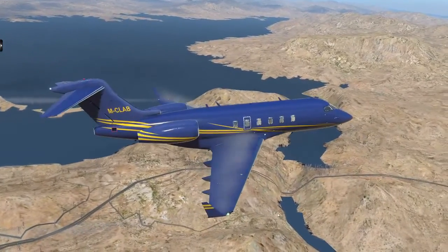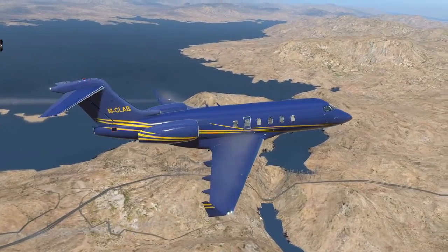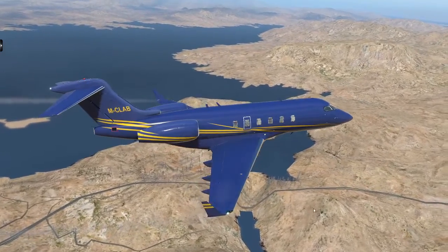Approach, A2 Fox, I'm coming up on Hoover Dam. The beautiful simulation of it, at least.